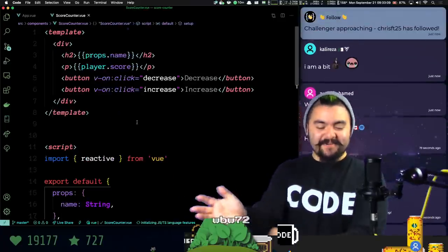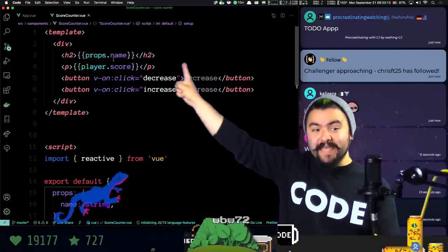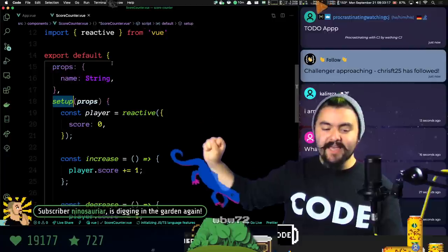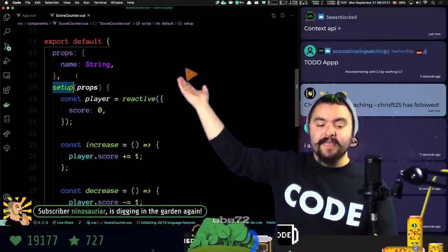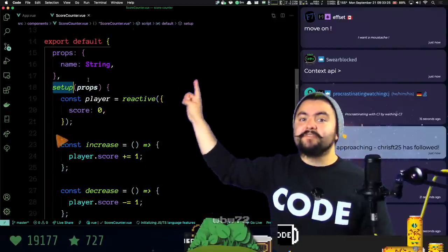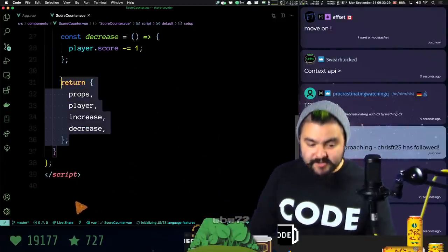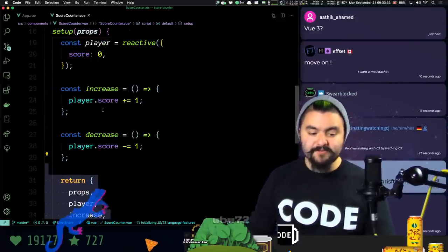Let's pretend that we did it the actual way. So I have a template. We show the name, we show the score, we have two buttons, decrease and increase. Easy. And then the Vue 3 way of doing things is instead of having a data property and a methods property, you just have a function called setup. And whatever this function returns becomes available inside of the component. That's it. Yeah, we're using Vue.js 3.0.